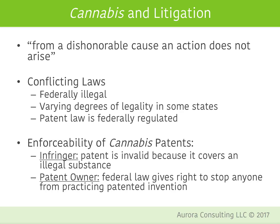And that's confusing because patent law is federally regulated, and so you would think that the patent office would not be giving patents for cannabis, but still they are. One of the practice points that we do at Aurora for cannabis-related patents, at least where possible, for devices and methods, is that we try to claim the methods or devices in a broader way that does not necessarily limit the patentee or the patent owner to just cannabis.